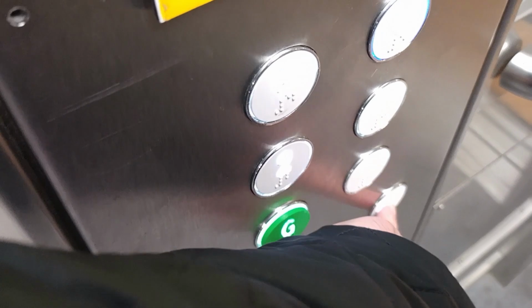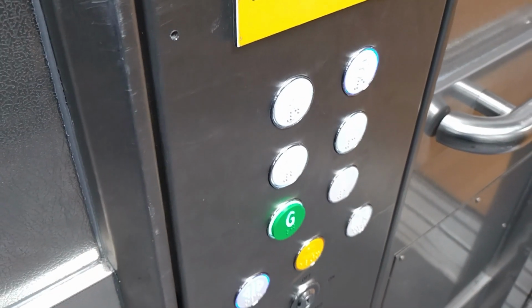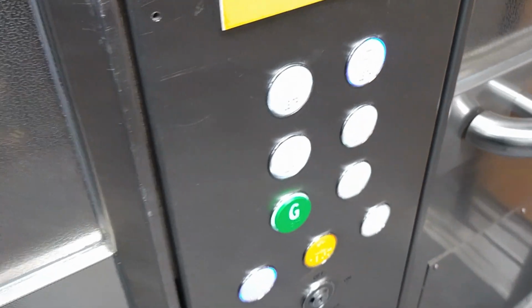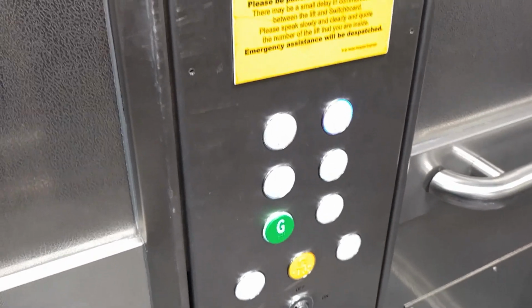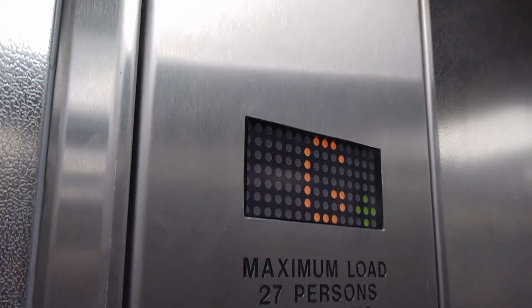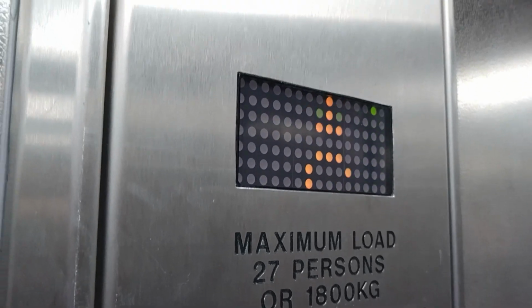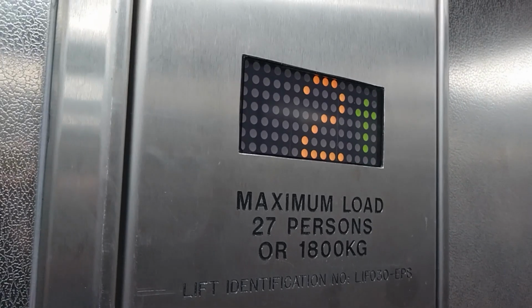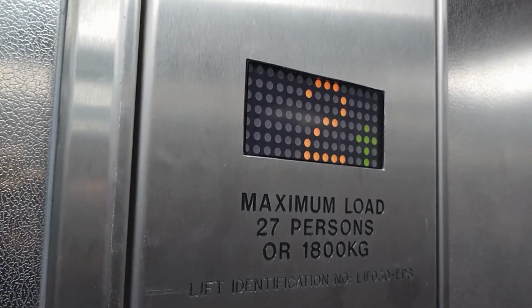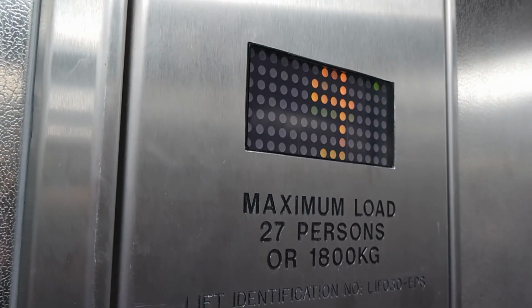Going up. Please mind the doors. Doors closing. Going up. This one's a classic with Leicester controls. This one's got antibacterial Dewhurst. It's a set of 2 lifts with a staff only small lift, which is the same.